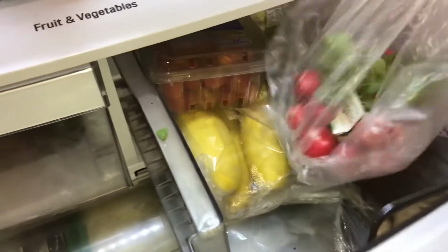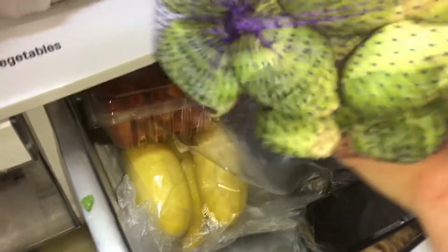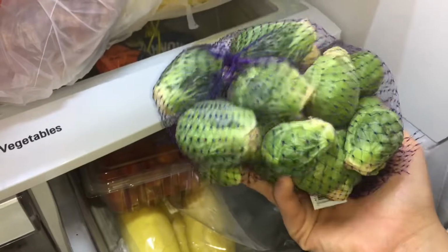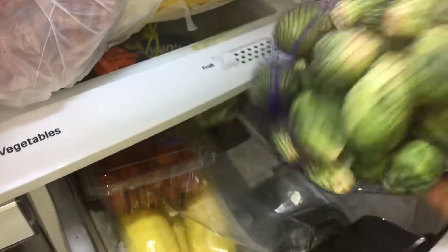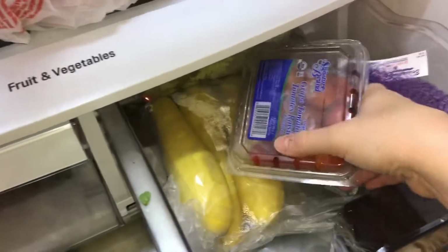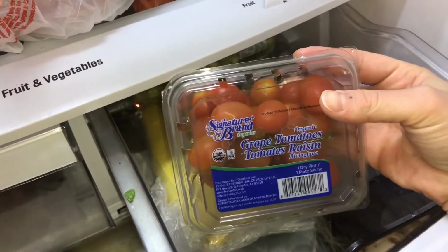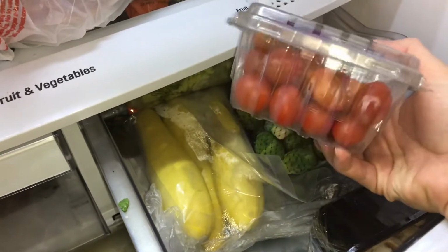I've never cooked with radishes ever, but they're really, really cute and pretty, and they look like little red potatoes. I also got a bundle of Brussels sprouts. We've been really enjoying Brussels sprouts, crisped up in the oven. It's so good. And I also got some little baby, what do you call them, grape tomatoes, because I'm telling you, I don't know what it is.